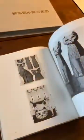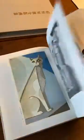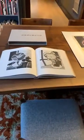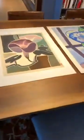Nonetheless, it's the best book out there. To quickly flip through it, you'll see his cat designs. Some of them are in black and white, some are illustrated in color. And yes, he is known as the cat print designer, and a lot of them are fantastic designs of cats. But today, we're going to focus on these two works. I'm going to move back so you can see the catalog. They're both done at the same time.